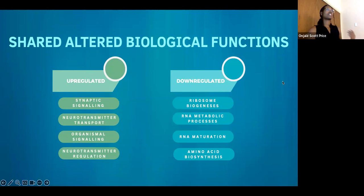So this is basically a summarization of our pathways that we saw up or downregulated. So again, upregulated, we saw things like synaptic signaling, neurotransmitter transport, signaling, neurotransmitter regulation. So a lot of neurological activity, or signaling activity, is being upregulated as a result of our hypoxic treatment. And then downregulated, we have things like ribosome biogenesis, amino acid biosynthesis, metabolic processes.